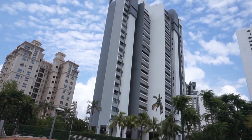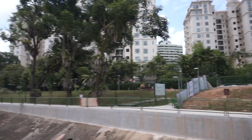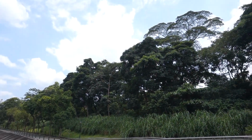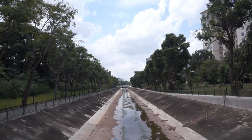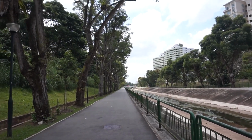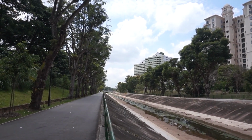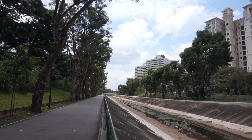Like I mentioned earlier, Ulu Pandan, the name comes from a Malay word, Ulu meaning upstream, and then Pandan, which is actually a fragrant type of plant which used to grow abundantly along this river. And Pandan is also one of the flavor ingredients used in making Nonya Kaya. Yes, Kaya, which is something like coconut jam.